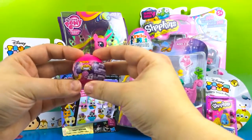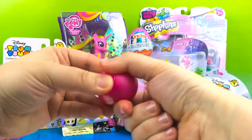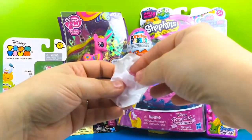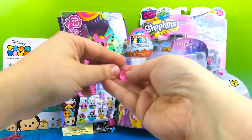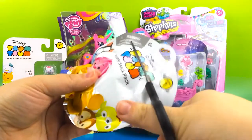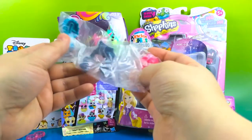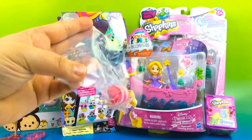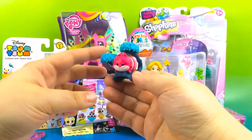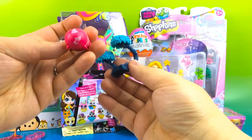Next up, Squishy Pop. And we've got two pink beads. Tsum Tsum. These, I think, are just so cute. Oh, look at this. Looks like the Cheshire Cat from Alice in Wonderland. Here he is, hanging out in his crazy blue tree, with his little tail.